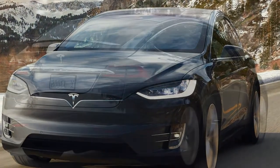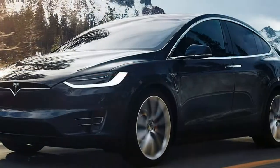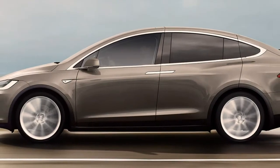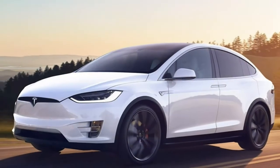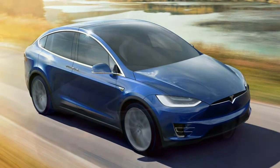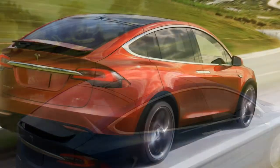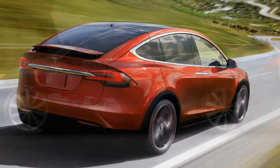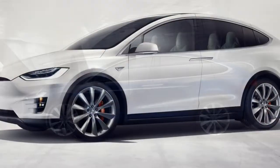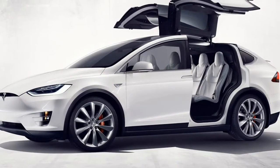No Euro NCAP score to date. Vast array of standard safety features. Advanced autonomous driving tech. The Model X is yet to be tested by Euro NCAP, but Tesla claims its own crash testing procedures suggest it should be the first SUV to get the highest safety rating in every category. All-wheel drive and a battery positioned low down between the axles. Placing weight low down increases agility and cuts the likelihood of a rollover, meaning the Model X is an inherently well-balanced and stable SUV.